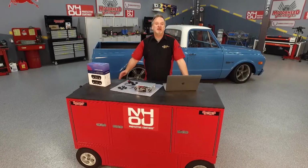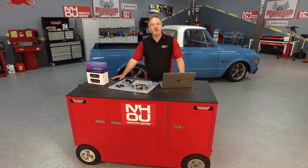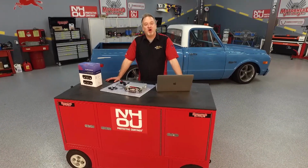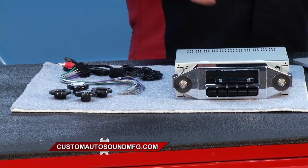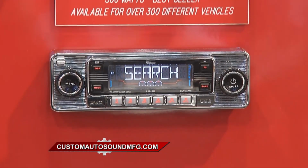Well, guess what? You can have modern sound now in a vehicle like this, and you don't have to spoil the good looks of the vehicle. You don't have to tear up the dash, thanks to Custom Autosound. They have radios that look period correct for your vehicle. They cover all kinds of makes and models. I counted 16 different makes and hundreds of different models to fit your vehicle.